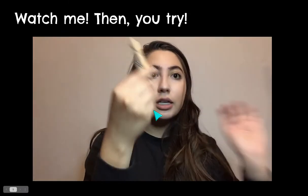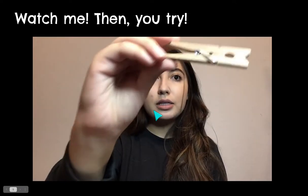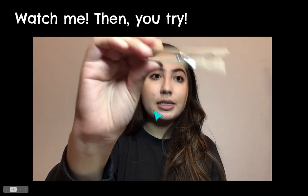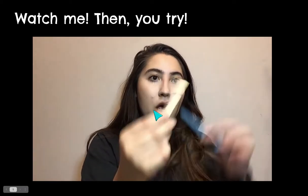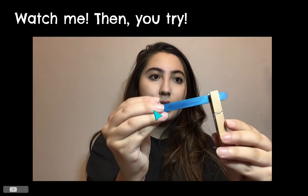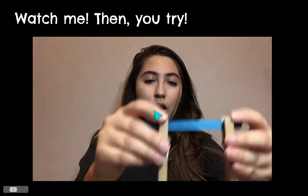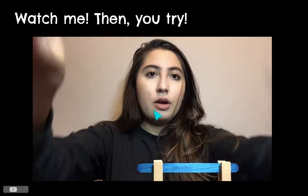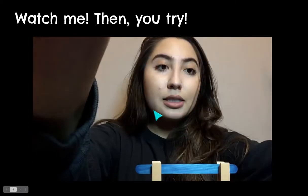So I'm going to go ahead and just show you how the clothespin works. The clothespin works just by simply pushing it down with your two fingers. You see that? It opens and closes. And you can use it to connect popsicle sticks. See, I just open and closed it and open and close this piece. There you go. And now it stands right here. I'll bring it a little bit lower. Now you see that it stands.